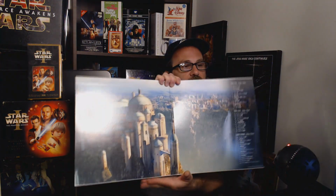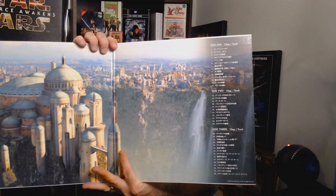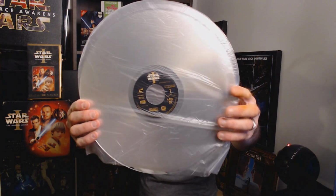And this is what the inside looks like when you open it. It is the palace on Naboo. There it is. Here are your chapter listings. But of course, they are in Japanese. But it's interesting that it says side 1, side 2, and side 3. That's in English, but everything else is in Japanese. Your discs, pretty standard the way they look. I'm just going to show you the one because they all look like that, of course, except the number has changed, but that is what the disc labels look like. So, that is the Phantom Menace on Laserdisc.